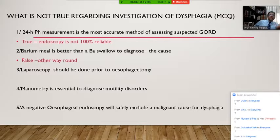Whether you are going to take a CT or just a plain X-ray, it will give a better idea about space-occupying lesions. So when you are investigating dysphagia, if you are given the choice between meal and swallow, always it is swallow. Barium meal is basically not for the esophagus. It is for the stomach and the duodenum.